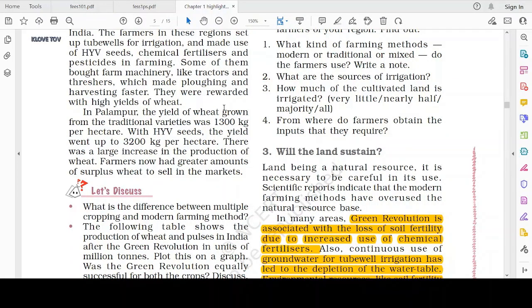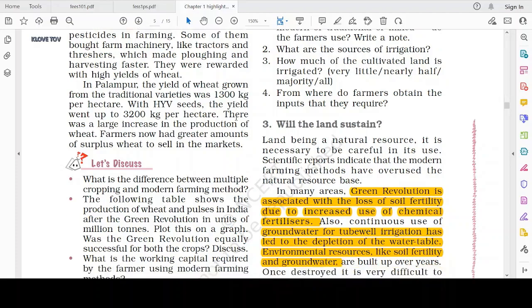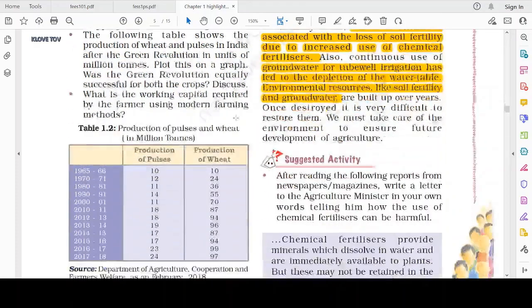In Palampur, the yield of wheat grown from the traditional varieties was 1300 kg per hectare. With HYV seeds, the yield went up to 3200 kg per hectare. There was a large increase in the production of wheat. Farmers now had greater amounts of surplus wheat to sell in the market.